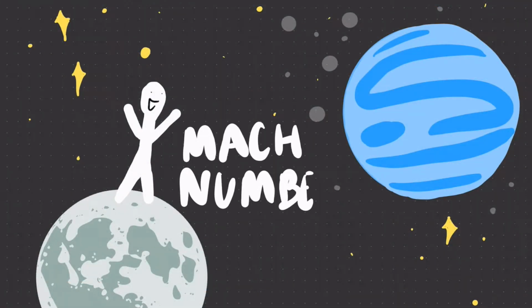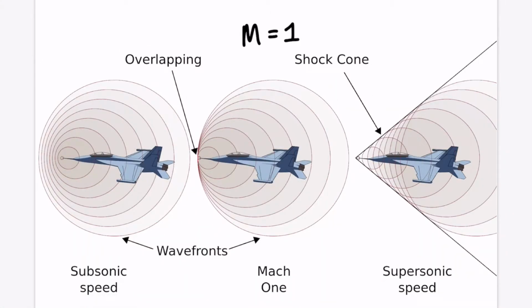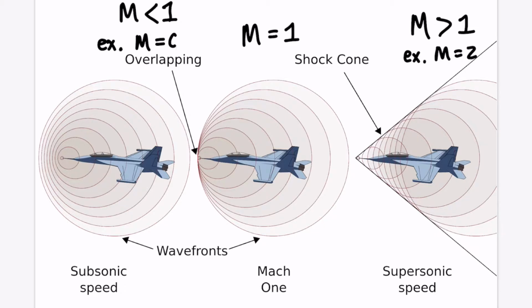A Mach number compares a body's speed to the speed of sound. If a body is moving at Mach 1 speeds, it's moving at the speed of sound. If a body is moving at Mach 2, it's moving at twice the speed of sound. Mach 0.7 is 70% the speed of sound, and so on.